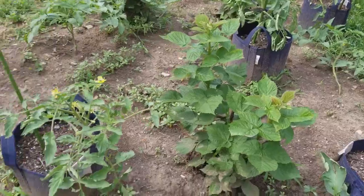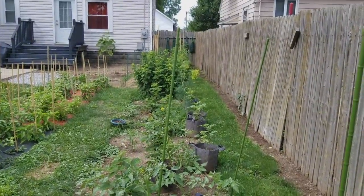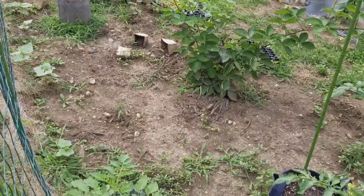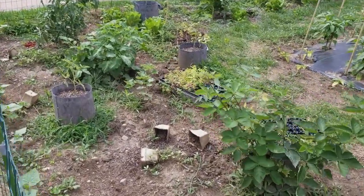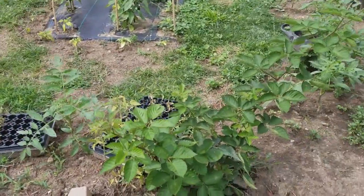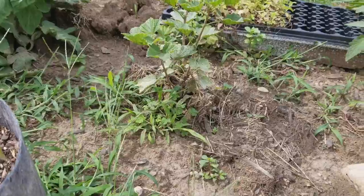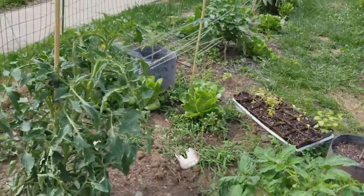But we got raspberries here. I've got raspberries right up along here, leading to a golden raspberry in the distance. Got our pepper row in the middle. And then the outside is just kind of scattered with cucumbers, tomatoes in root pouches, tomatoes in the ground, Apache blackberry here. We got a pink lemonade currant right here, and just some more tomatoes along here.